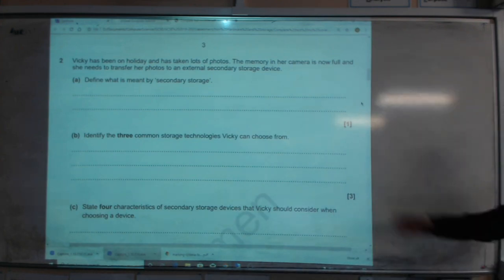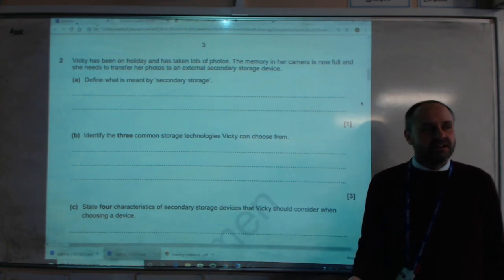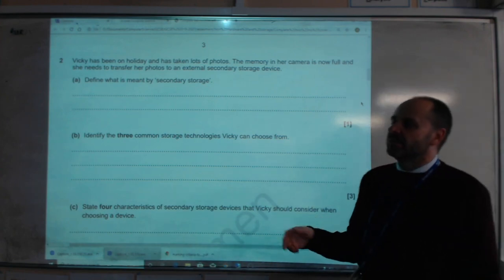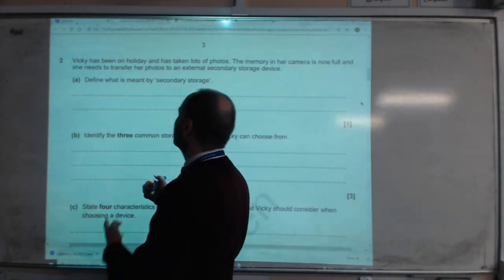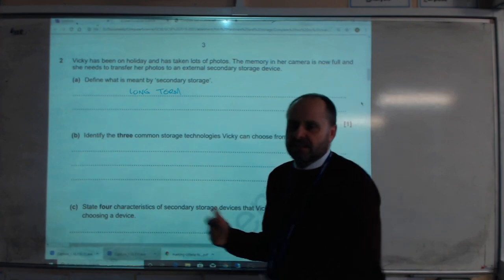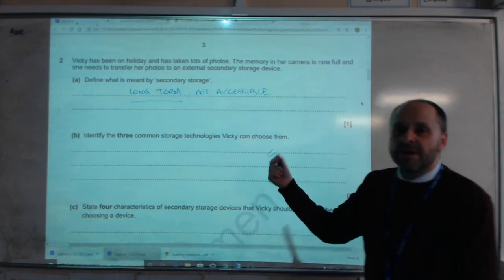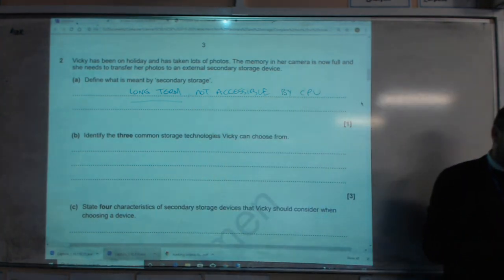Right, moving on. Secondary storage. Define it. Long-term storage. A lot of people did say on this one, there isn't any deep thinking about this. It's just a pure definition question, and it's only worth one mark. A lot of people said not immediately accessible by the CPU. Yeah, that's true. But the first thing you should always say is that it is for long-term storage of data and programs. You're showing how clever you are by saying the CPU can't see it. That's how we defined it. But always try and start with long-term storage. I did give people marks for saying the CPU bit.